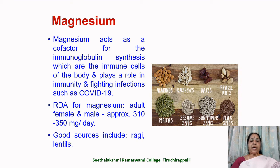Magnesium. Magnesium acts as a cofactor for the immunoglobulin synthesis, which are the immune cells of the body, and it plays a role in immunity and fighting infections such as COVID-19. RDA for magnesium for the adult male and female, it is approximately 310 to 350 milligrams per day. And the good sources of magnesium include ragi and the whole cereals and also the lentils.